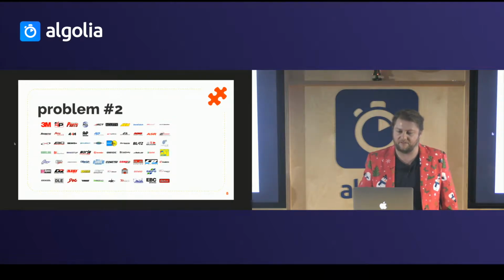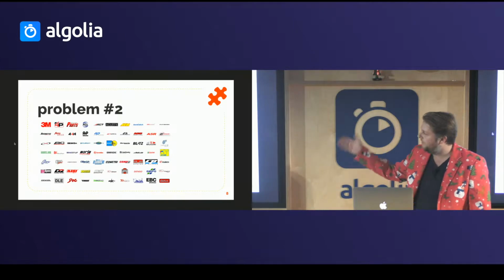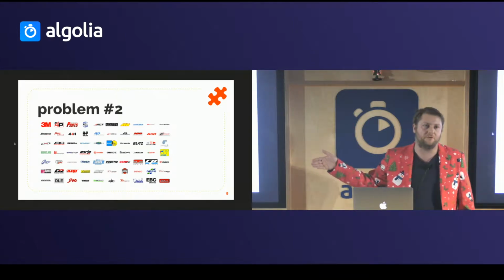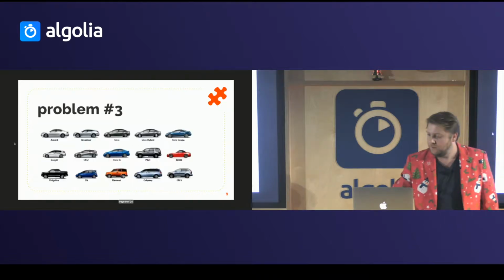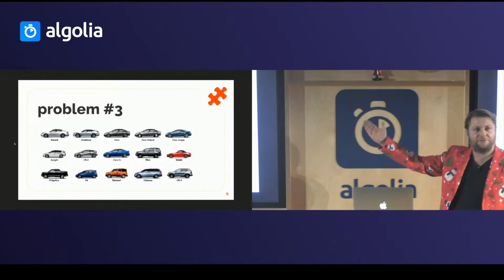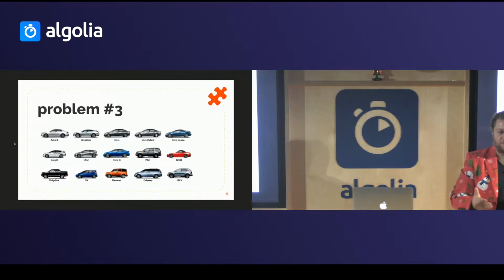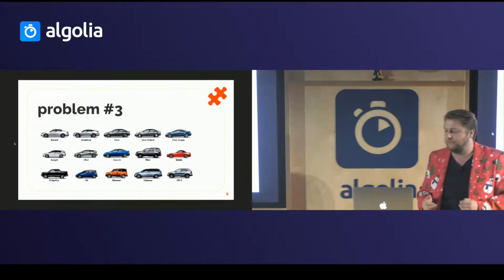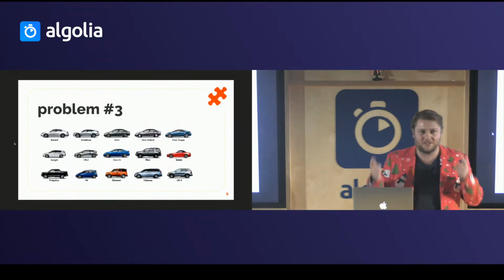The second problem is that they have a lot of suppliers. This is just a part of them. They have about 150 to 200 suppliers, mainly Japanese suppliers, who apparently have no idea on which of these cars their products fit. So you have an exhaust. Yeah, here's an exhaust. Oh, does it fit on a CRX? I don't know. Does it fit on an Acura? I don't know. So that's a problem. But it was all in their heads.